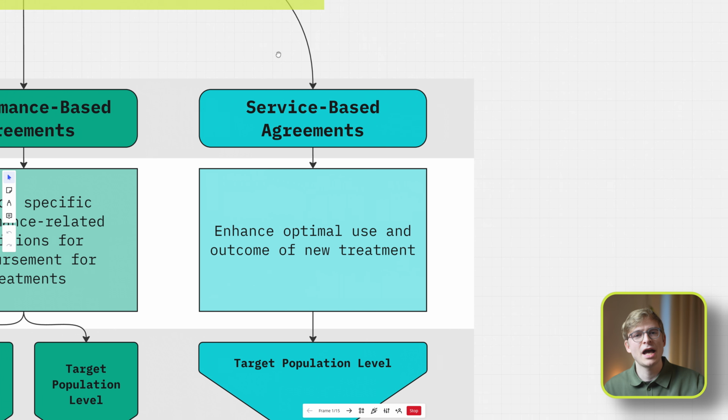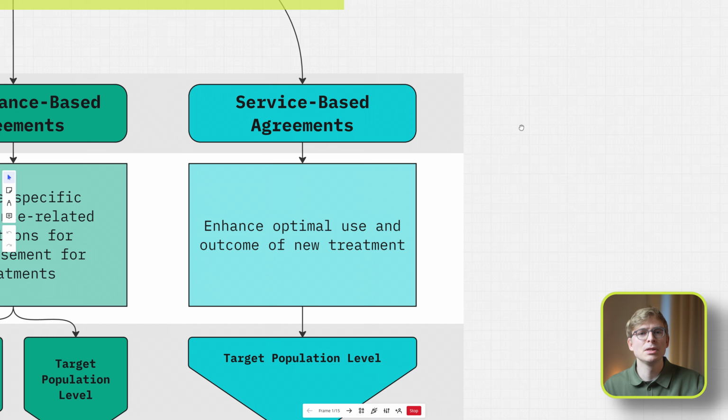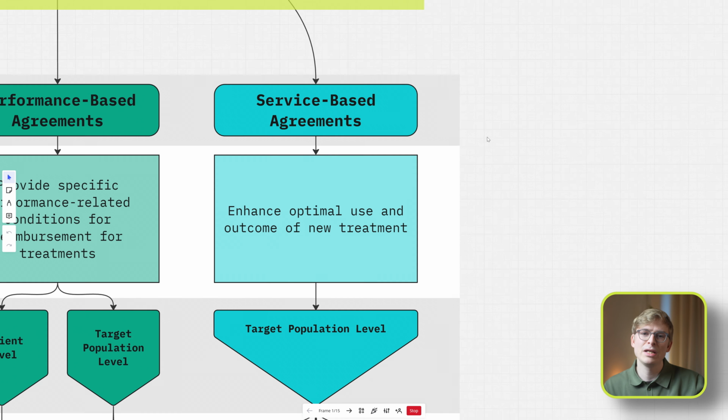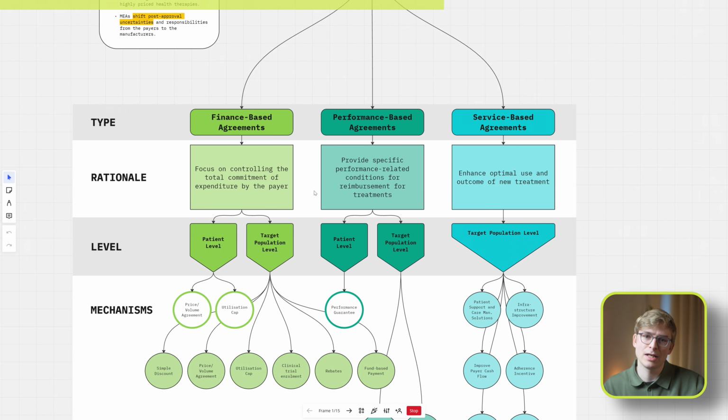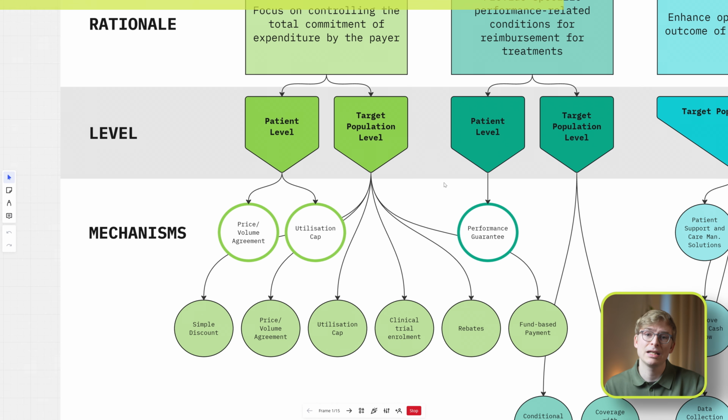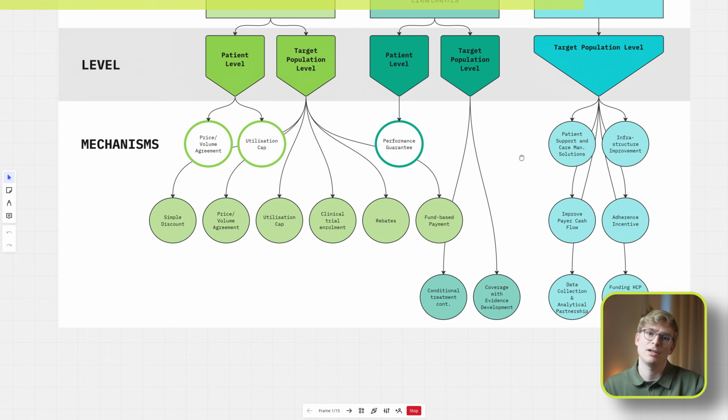Service-based agreements, on the other hand, aim to enhance optimal use and outcomes of a new treatment, and thereby reduce uncertainties related to the drug's effectiveness and utilization. Two of the three agreement types can be implemented on different levels, either targeting patients directly or setting out conditions that affect the entire patient population. Depending on the level of implementation, managed entry agreements can be broken down further based on the mechanisms they use to achieve the desired outcomes.